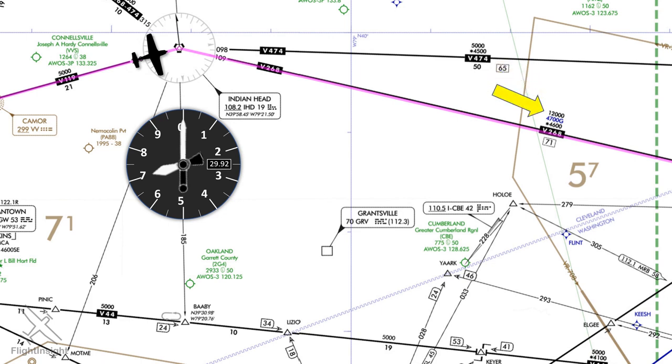We're in our Cirrus, so we're okay to use the GPS MEA of 4,700 feet. We're currently at our expected altitude of 7,000 feet, so we'll stay at that since it's the higher of the two. But let's say we were just using VOR to navigate this airway. We'd need to observe the higher MEA of 12,000 feet, and once joining the airway, climb to that altitude.